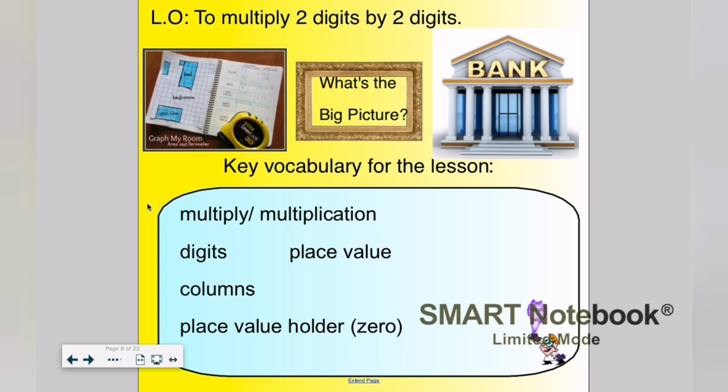Okay, so our learning objective today is to multiply a 2-digit number by a 2-digit number. Now, last week we were multiplying by a 1-digit number, whether it was a 3-digit, a 4-digit or a 2-digit, it was always multiplied by a 1-digit number. Now, that means today there's going to be something slightly different when we look at laying out our work, but don't worry, I'll go through that in just a moment.